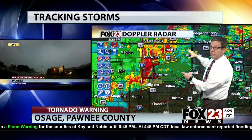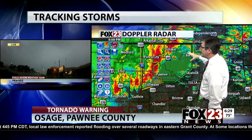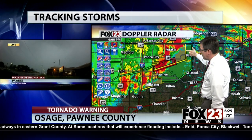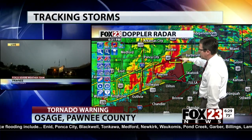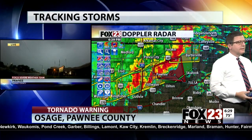We've already had one batch of really heavy rain move right over parts of Osage and Pawnee County over the last few minutes and over the last couple of hours, even earlier this afternoon. That's what prompted the original flash flood warning that is in effect. And now we come up to the current picture. We have a severe thunderstorm, looks like just to the west of Pawhuska. It's popped up in intensity just a little bit too.